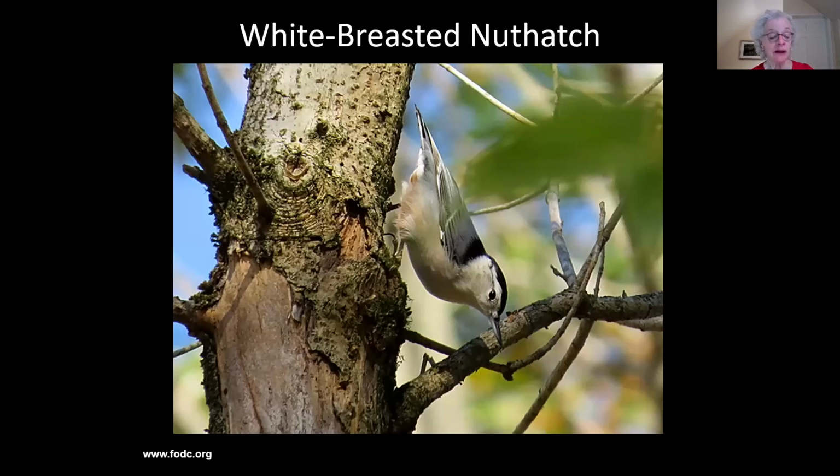The white-breasted nuthatch is here all year long. Their habit is to climb up and down tree trunks and branches, poking in bark with their long, pointy beak in search of tasty morsels.